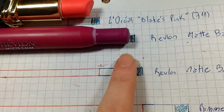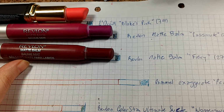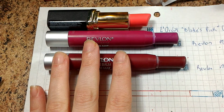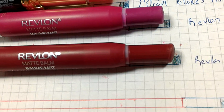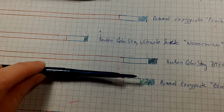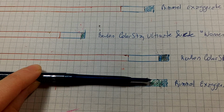It didn't have anything. Same with the Revlon Stay Matte in Fiery. Not much. Let me check if they are there. Not much. Nothing. Just nothing. The Exaggerate Blue Steel. There. Just because of this, because it's moving.